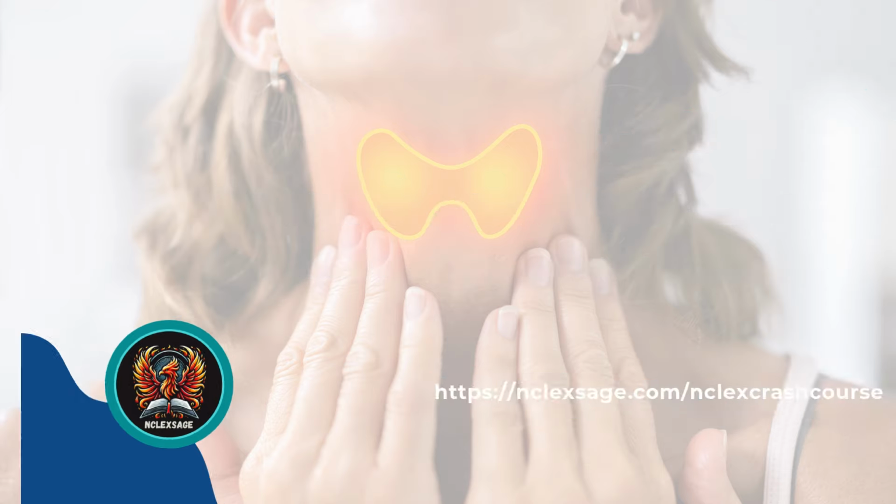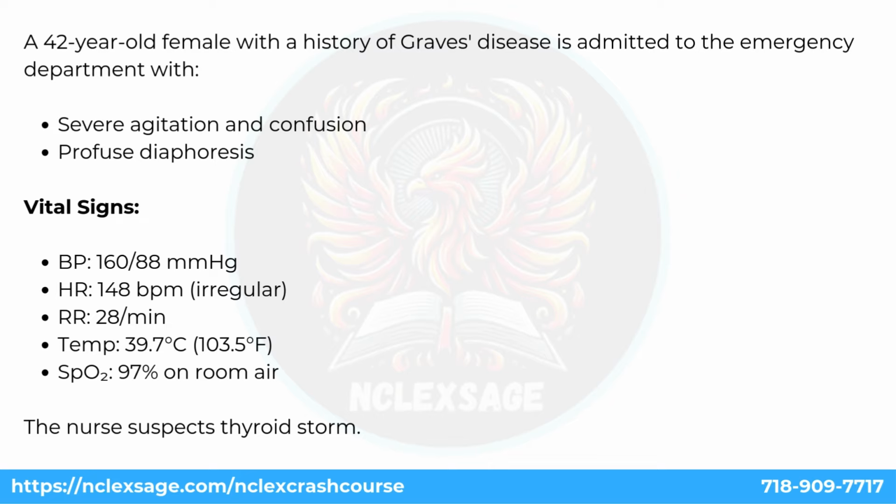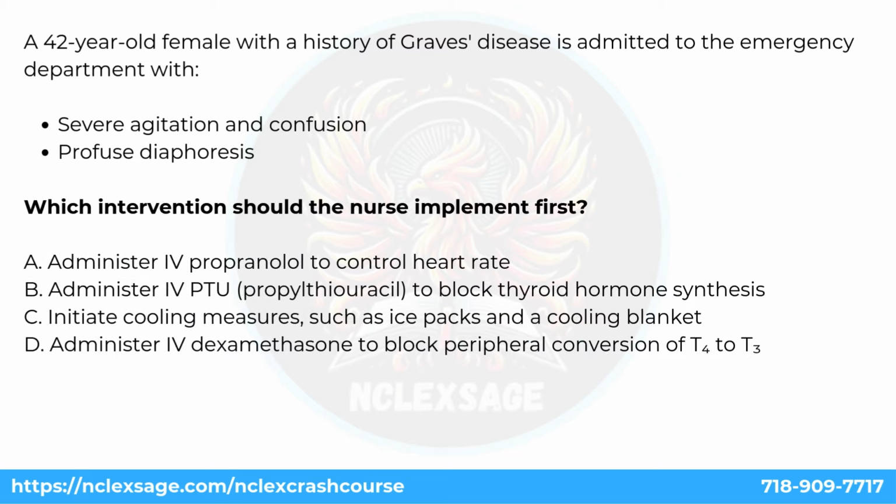Let's begin. A 42-year-old female with a history of Graves' disease is admitted to the emergency department with severe agitation, confusion, and profuse diaphoresis. Her vital signs are as follows: blood pressure of 160/88, heart rate of 148 beats per minute, irregular respiratory rate of 28 breaths per minute, temperature of 39.7 degrees Celsius or 103.5 degrees Fahrenheit, oxygen saturation of 97% on room air. The nurse suspects a thyroid storm. Which of the following interventions should the nurse implement first?